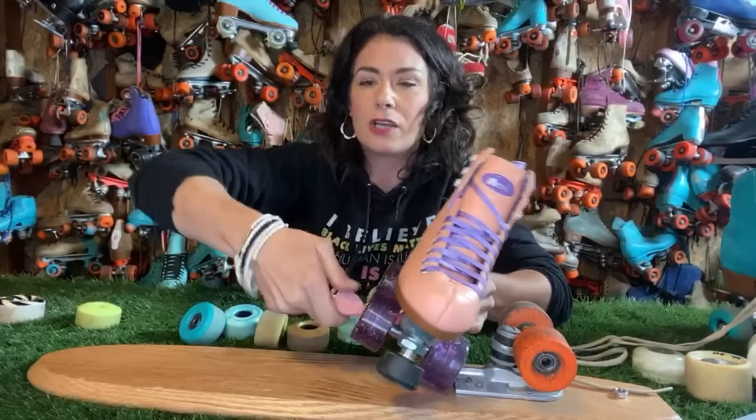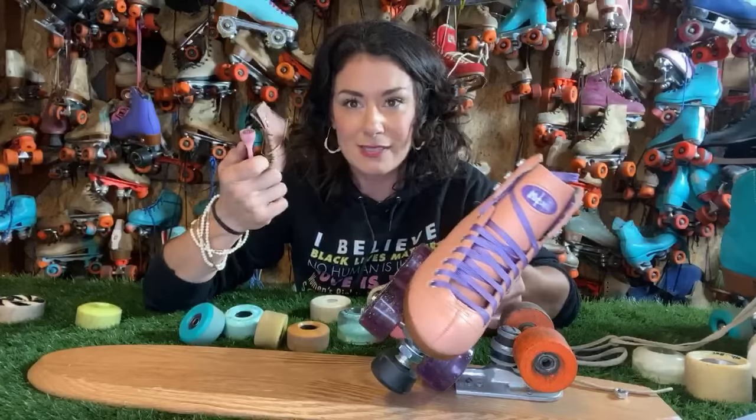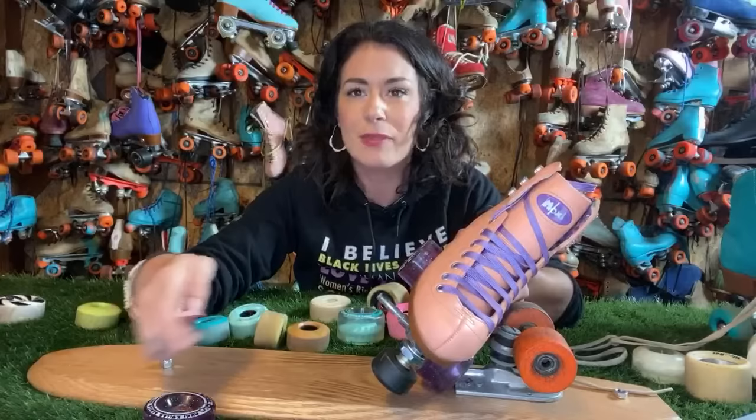It's $5. It is the most convenient skate tool ever. And the reason why we invented this is because I went on a rollout and I lost a wheel and I had to skate home on 7 wheels. And I was like, dang it, if I just had a little convenient skate tool on my keys, because I've always got my keys, then I would be able to tighten and change my wheels on the go all the time. So this skate tool is the most convenient tool you can have.